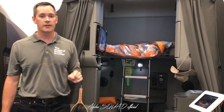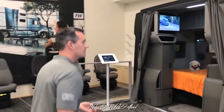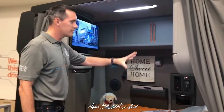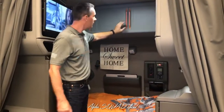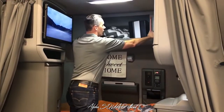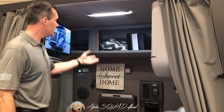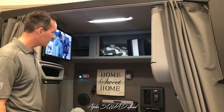But I also want to take you over to our VNL 740 sleeper. So the 740 is the mid-roof, while the 760 is the high-roof. The VNL 740 sleeper has an optional rear storage area. So these timber doors all open up to give you plenty of storage. When you close the doors, it's clean, it's efficient, and safe.